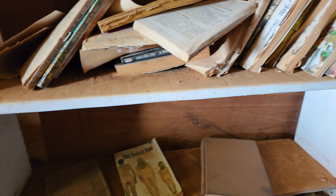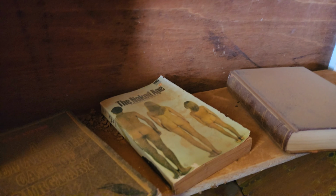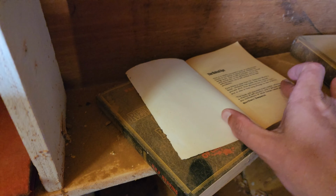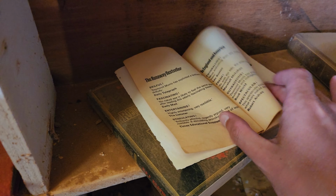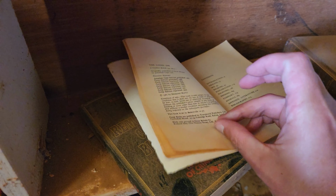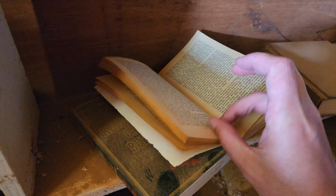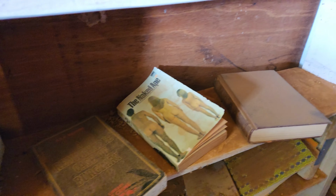Let's have a look over here. We've got The Last Wave, The Naked Ape. Oh gosh, that's an unusual book. When that was published, maybe the 60s or 70s. Let's have a look. It just says The Naked Ape. 1967. There you go. So this is a first print. Wow. I really don't know, but this looks like some academic-y book about human evolution, I'm going to guess. Fascinating.